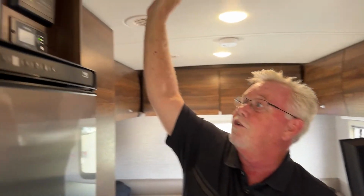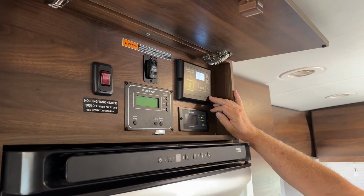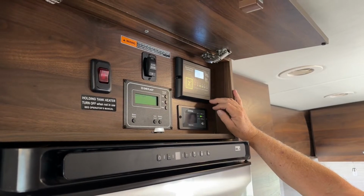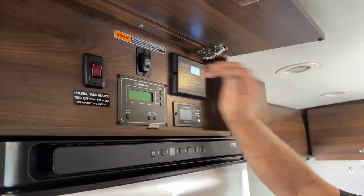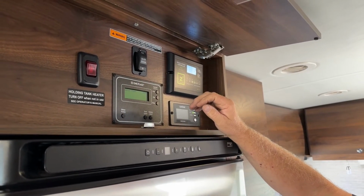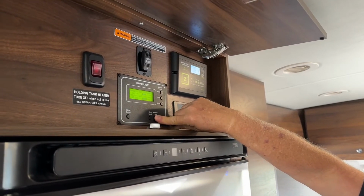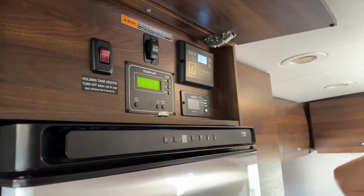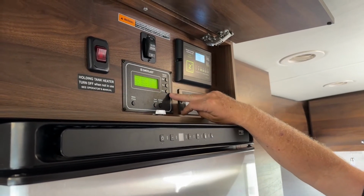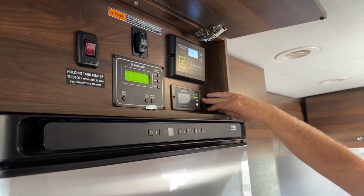Okay, as we come out of the bedroom, let's first show up here. These are a lot of our controllers. So this is our Zamp solar charger. Like I said, 220 watts of solar. Slide out control. Tank heaters for our holding tanks, so it gives you a little better cold weather use. Here is our monitor panel, so our battery, our tank levels. We can turn our water pump on and off there. Also, we start our generator right here. And then this is our Xantrex inverter.